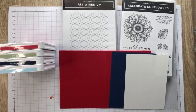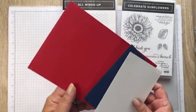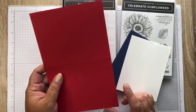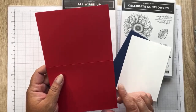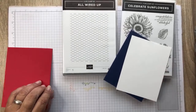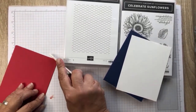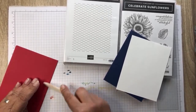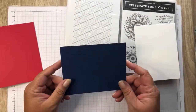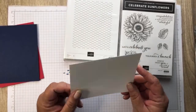All right, so let's see what we're going to be using. We're going to be using those colors. Our cardstock: this is Real Red, cut at 8.5 by 5.5, scored at 4 1/4. And we'll just go ahead and burnish that while I'm talking to y'all. Then we've got some Night of Navy, cut at 5 3/8 by 4 1/8, and Whisper White, cut at 4 by 5 1/4.